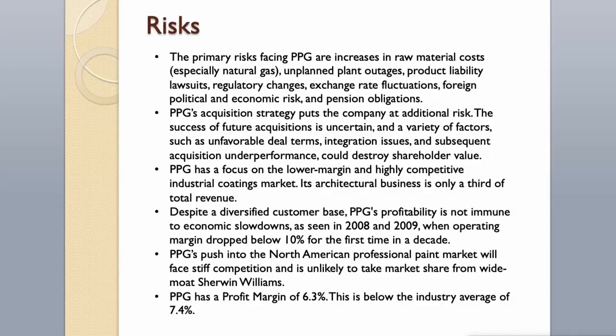PPG has a focus on the lower margin and highly competitive industrial coatings market. Its architectural business is only a third of total revenue. Despite a diversified customer base, PPG's profitability is not immune to economic slowdowns, as seen in 2008 and 2009, when operating margin dropped below 10% for the first time in a decade. PPG's push into the North American professional paint market will face stiff competition, and is unlikely to take market share from wide moat Sherwin-Williams. PPG has a profit margin of 6.3%. This is below the industry average of 7.4%.